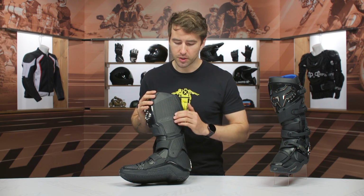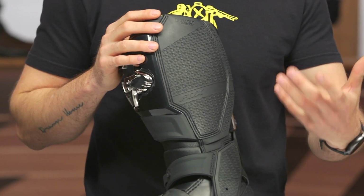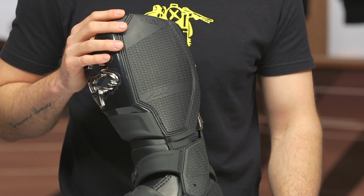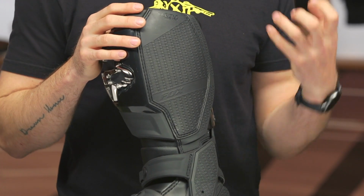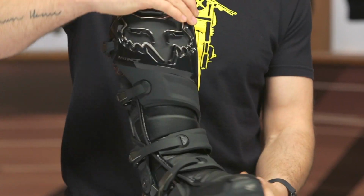So I really like this Durotech design that they have here on the side, and it is going to hold up over time, because this area is prone to wear with regular use in time as you're hugging that frame nice and tight, whether you're at the MX track or the trails. Now, moving over here, let's talk about the buckles.